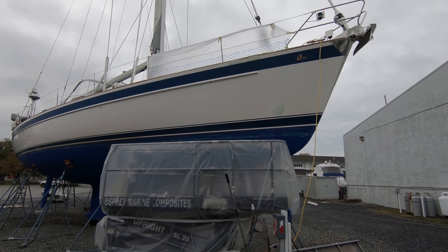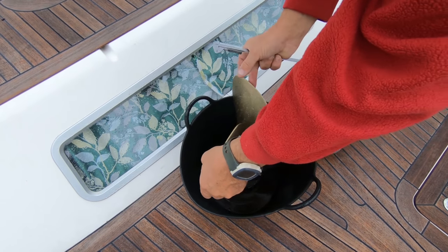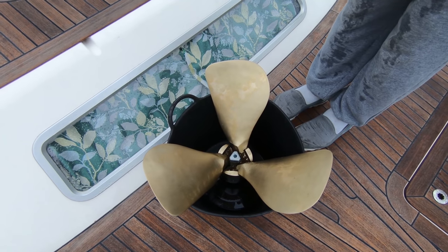No sign of hired help yet. Maybe later. It's Saturday today. This prop just looks like new. Look at that. We are in love. Beautiful.